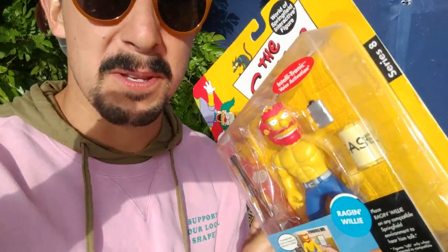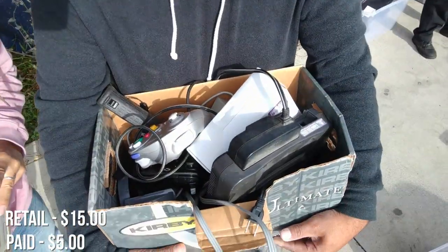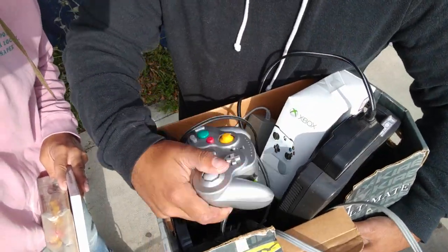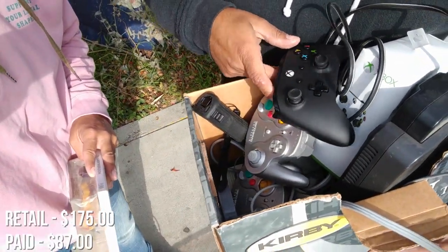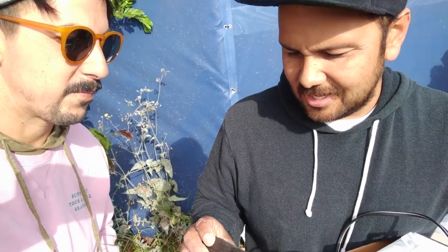All right, so far I just grabbed, these are the boxes up for the Simpsons characters weren't as good as I was hoping. So I got Groundskeeper Willie, a Wii Mario Kart, and then Ricky has a bunch of stuff right now. N64. Xbox One controller. Two WAVEBIRDS. And another Xbox One. What about that Wii controller? Is that a motion plus or is it an adapter? Oh, I didn't even realize it. It has the adapter. Uh-oh. I didn't throw this in here.